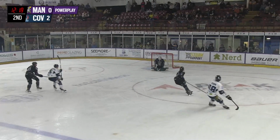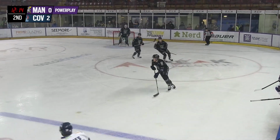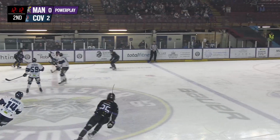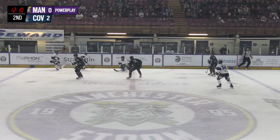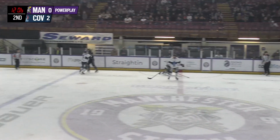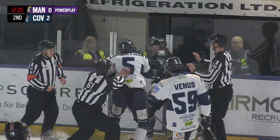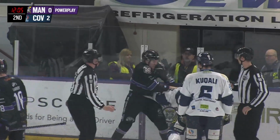Mitch Cook's going to come into the zone and shoot down. There's a rebound in front of Brodeur, and Tanner Lashinsky just couldn't quite guide that one to the net as another hit comes in at open ice on Kukali. I don't know what Simmons was doing there. He threw a hit as Kukali was down on his knees. Lashinsky's trying to fight Simmons. Well, the gloves have come off.